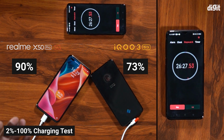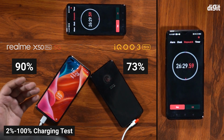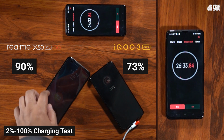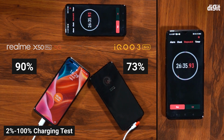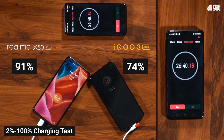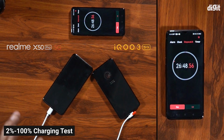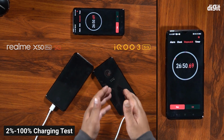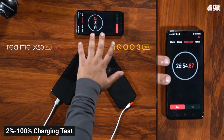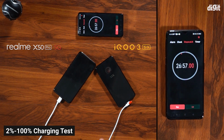Well, the X50 Pro is winning it hands down. 90% almost done, we're nearing 91%, and just 26 minutes has elapsed. So this is definitely going to be our winner for this charging test. I'm seeing it already, but it just remains to be seen just how quickly the iQOO also finishes. If it's both below and under half an hour, then nothing like it. But by the looks of it, considering there's 15% more to go on the iQOO, it's going to take at least 5 minutes from what I'm guessing.